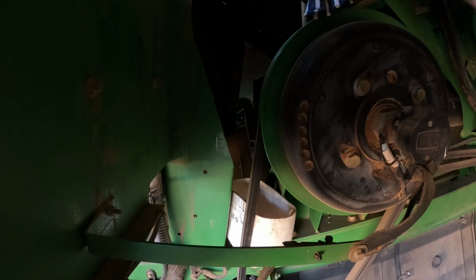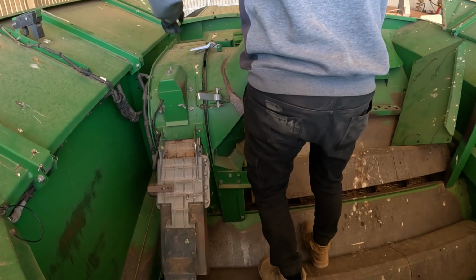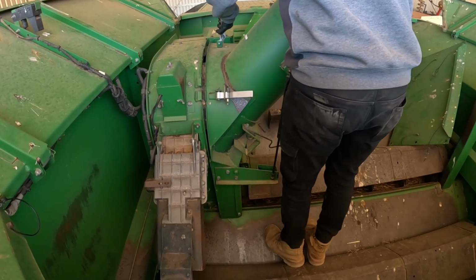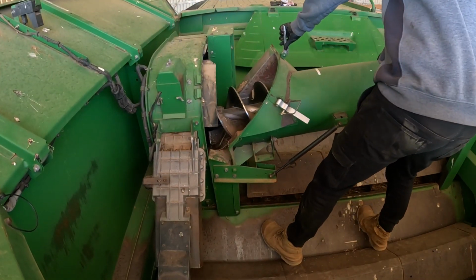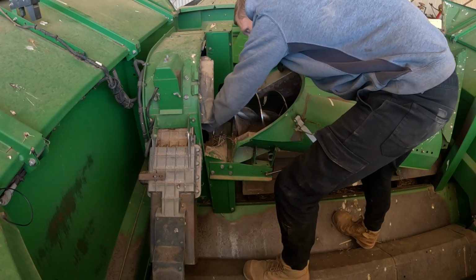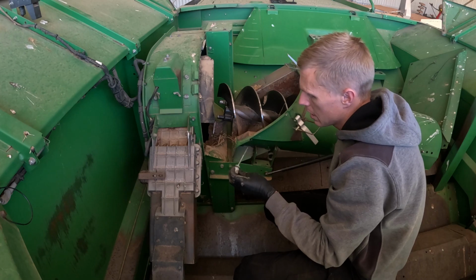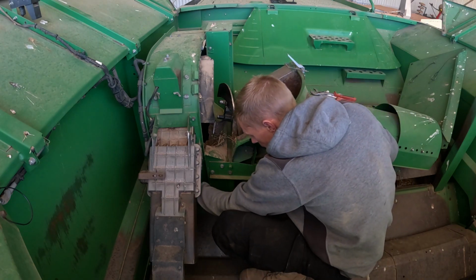Do I dare crack that, or is that going to launch everywhere? Nah, she's pretty slow. Slow trickle. Check that bearing on the top, because I know they're prone to going out. Well, that looks mint. Nothing wrong with that.